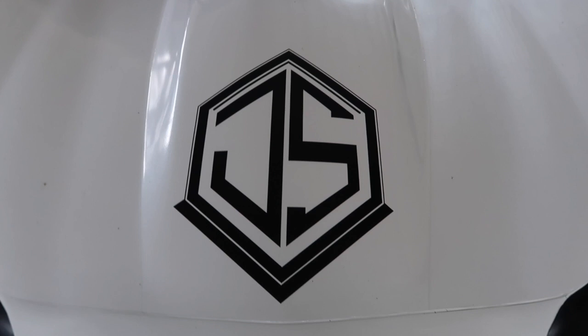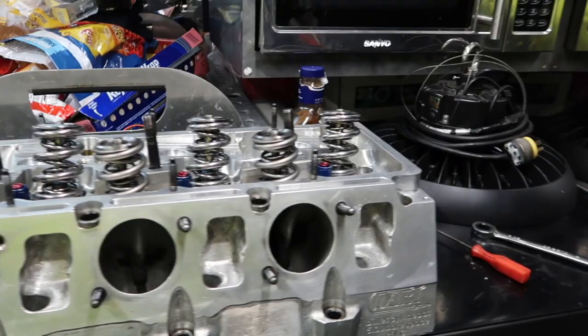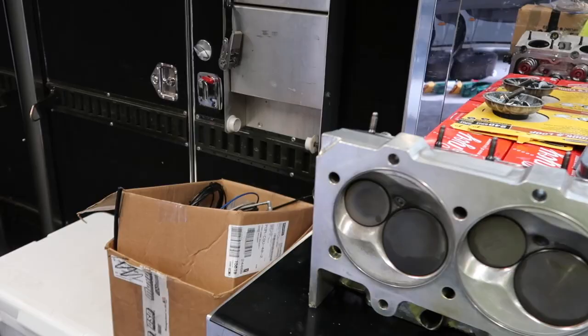Look at these cylinder heads, they're all cleaned up. I'm gonna go ahead and put them on Aftermath tonight, get the top end of the motor all sealed. But let me go ahead and take you up to the front.